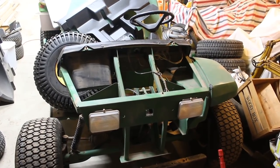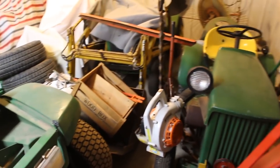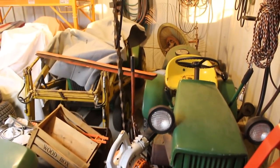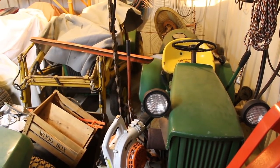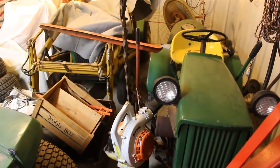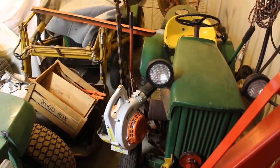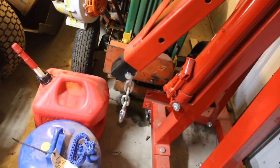The 214, I've got to replace the fuel system on the 214. I would really like to work on the sickle bar here on the 110 and replace the teeth on it. Try to see if I can have it do a little bit better job mowing. At least that's the plan. I've got to reseal the gearbox because right now there's just a ton of gear oil under the gearbox.